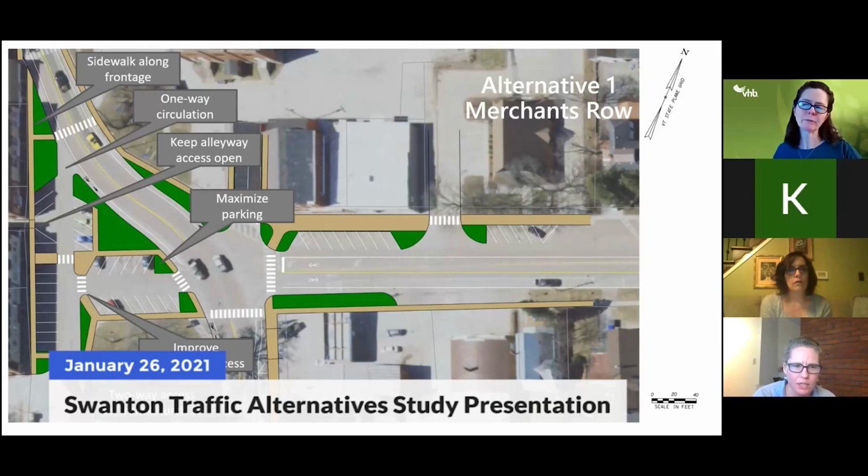Before you move on, would you mind using your pointer to illustrate where the one-way flow is and what direction it goes in that you referred to in the parking area? Sure. Can you see my cursor? I cannot. I wonder if I do it over here. Can you see this? Yes, got it.